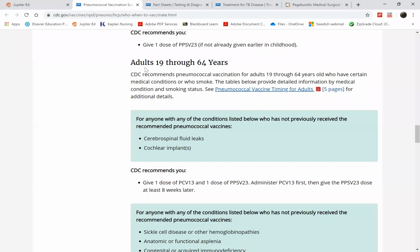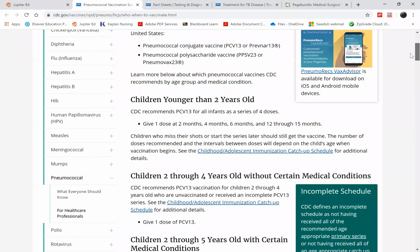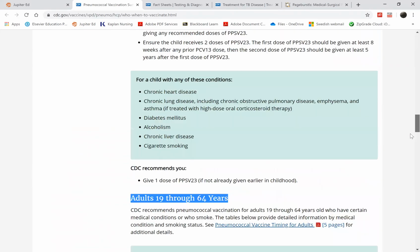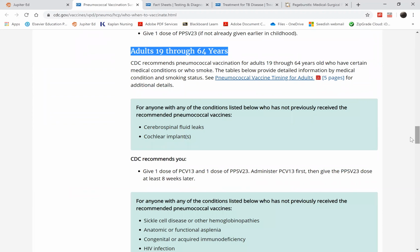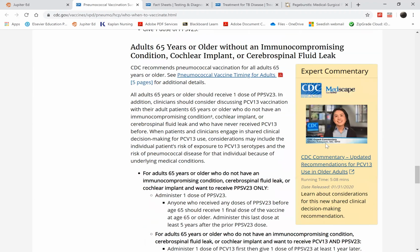However, as you clearly see here, adults 19 to 64 is also included. And although I skipped this, look at the age group here. So is there really anyone that you do not screen for vaccination? No. All hospital admissions, or whether you're in a nursing home, for instance, all admissions must be screened for whether or not they're candidates for pneumonia vaccination. But because the age starts at 65, I'll start with 65 first and come back to adults 19 through 64. So let me just scroll down slowly here and start at 65.